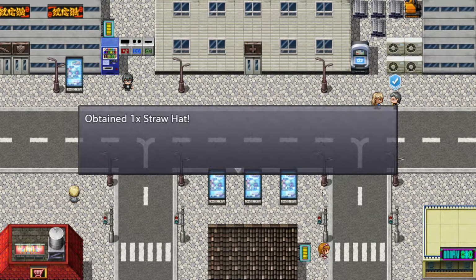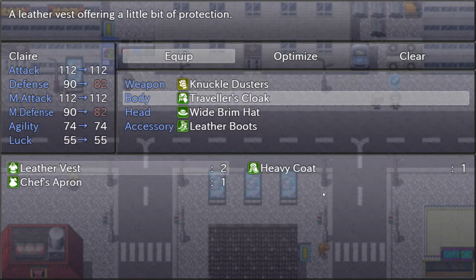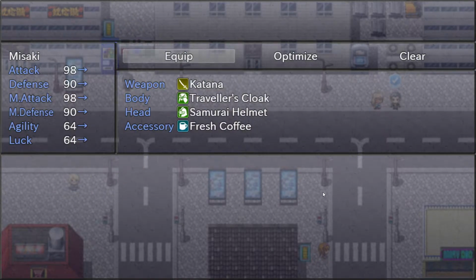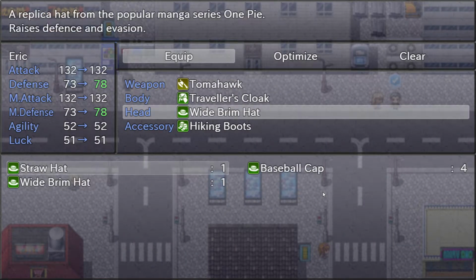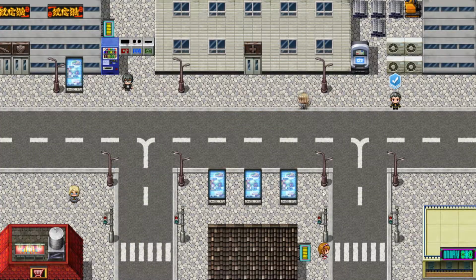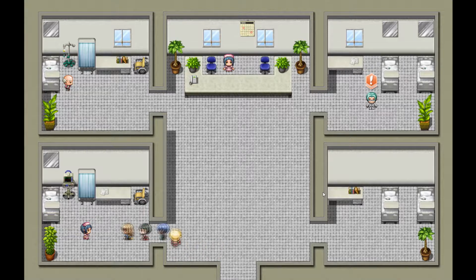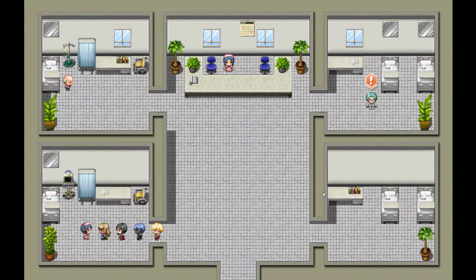I got a straw hat. My god. How's a straw hat? Boosts a bit. Whew! And we got a hospital here. Oh, the music. What the fuck? Hi.